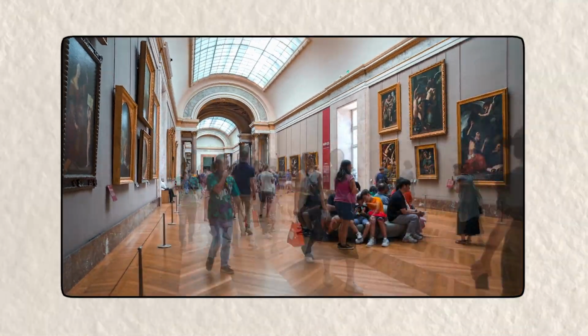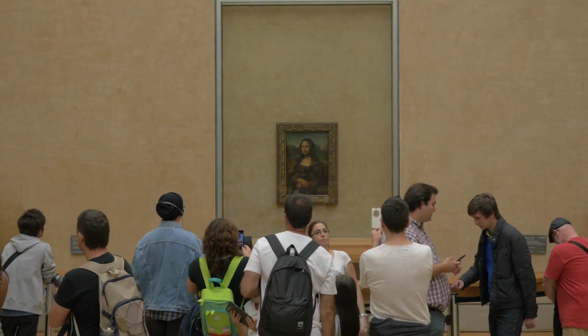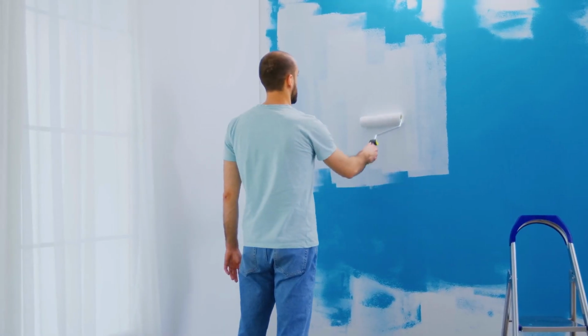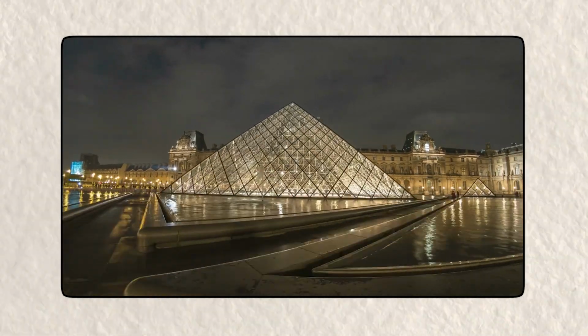Now, the Louvre is the most visited museum in the world, welcoming nearly 10 million guests every year. That means it's constantly packed with people from all over the world, eager to see some of the most famous artworks in history. But keeping a museum like this open while carrying out a massive €1 billion renovation is a challenge like no other. Imagine trying to repaint your living room while 50 strangers walk in and out, staring at your furniture. Now, multiply that by a few million, adding some priceless artwork, and you get an idea of what the Louvre's dealing with.